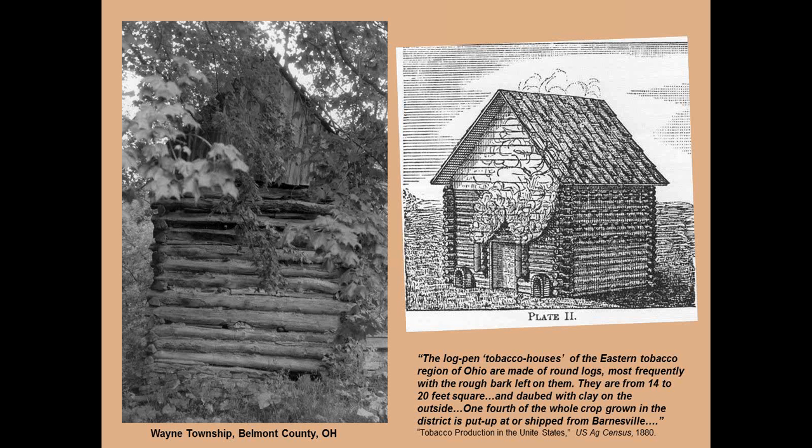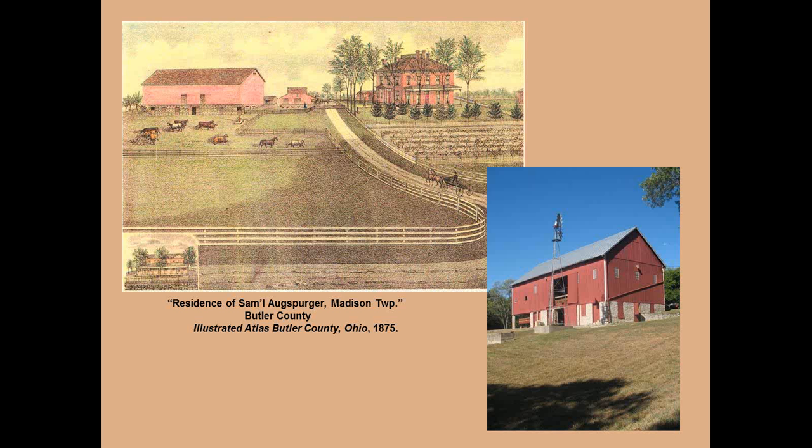So you would actually have little fires in the barns, whereas a lot of the barns in southwest Ohio, in Adams, Brown, Highland, that's what's called white burley tobacco, and that's air cured. It's a totally different type of tobacco.